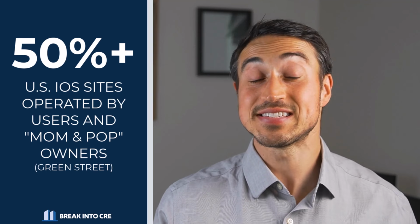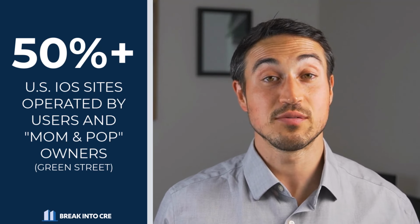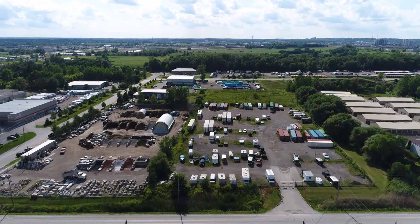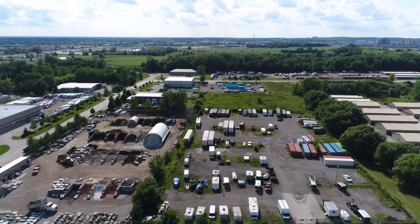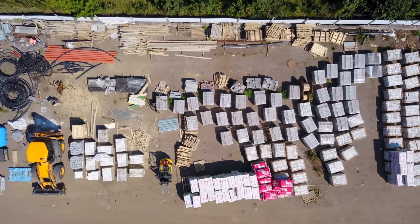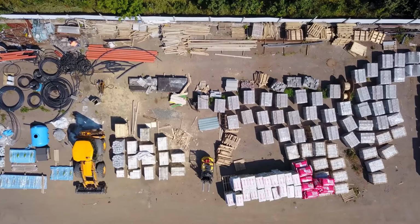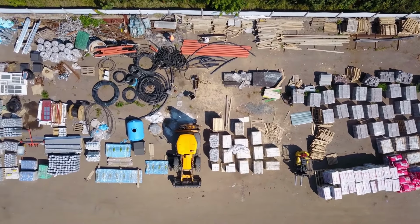All of these things together have made this sector a really compelling investment option for institutions and private equity firms, and with more than half of these sites in the US still being controlled by mom and pop owners, according to Green Street Research, this has created a huge opportunity for investors to come in, buy these properties, and then raise rents for existing tenants or re-lease these properties to new tenants at current market rates, often with very minimal capital improvements required to make these increases happen.